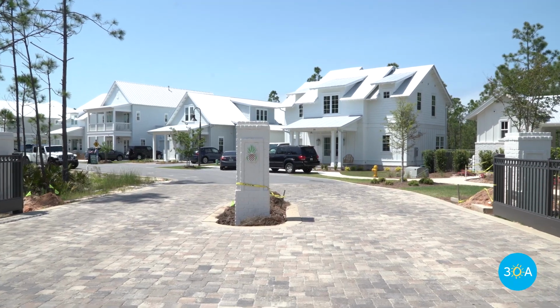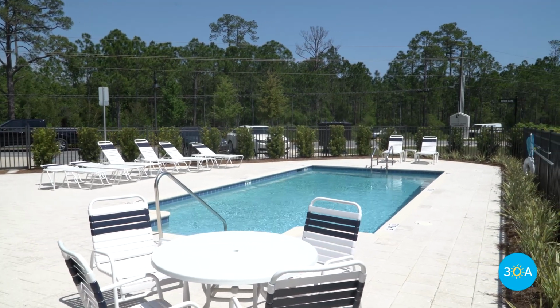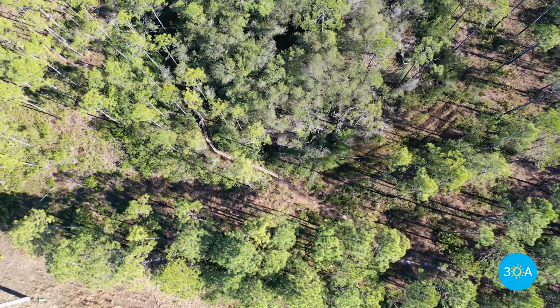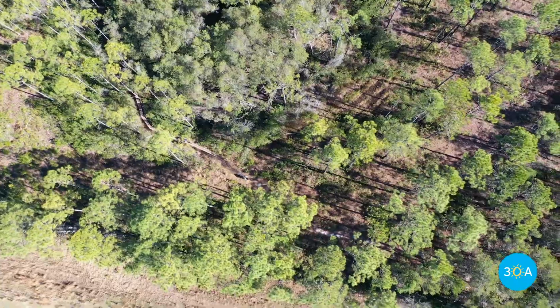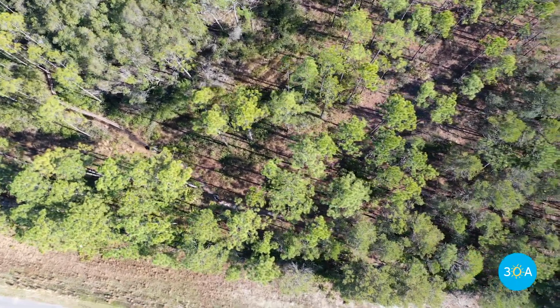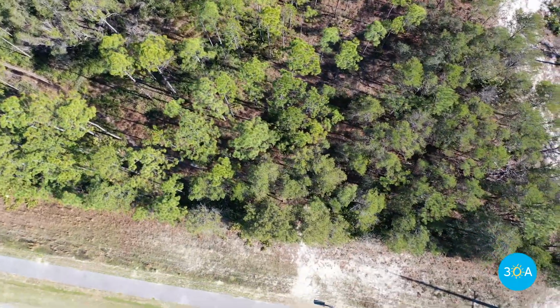The amenities available to Cottage Grove residents include a community pool with bathhouses and an outdoor barbecue area to gather with friends and family. A nature trail within the neighborhood offers even more outdoor activities for you and your family. Pack a picnic basket and explore the natural habitat of Point Washington State Forest that surrounds Cottage Grove.